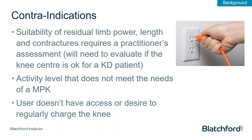Contraindications are going to be the length and any contractures required for the practitioner's assessment. Okay. It may be if you have a knee disarticulation, then the build length of the knee may make the thigh section too long, and it may be difficult for someone to get into a bus seat, for example. So this will have to be assessed for them. Also, for someone who's indoor bound and never leaves home, many of the functions in the leg will not be required if they're not walking downstairs, up and down ramps, walking at different walking speeds. Then these kind of patients are not ideally suited to microprocessor knee technology.